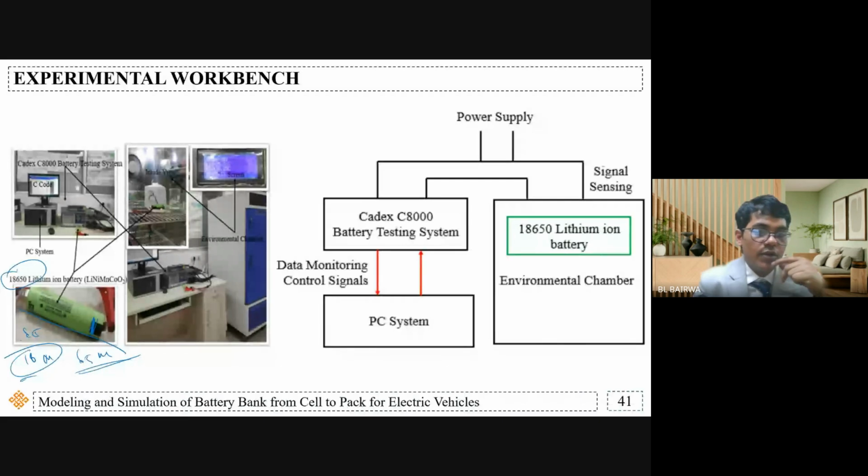So I took one NMC cell and kept it inside an environmental chamber. During my PhD at MNIT Jaipur, we created an environmental chamber that can create environmental conditions from Arctic to desert. Here we created 0-degree temperature, and we also created 45-degree temperature, and it was varying based on the weather condition.